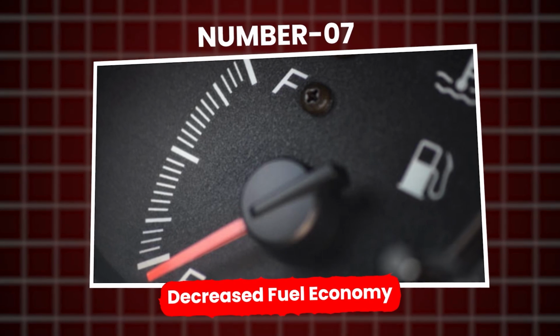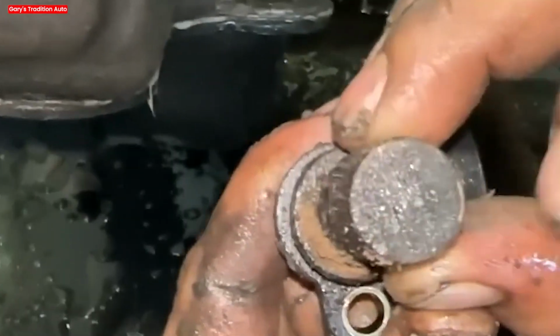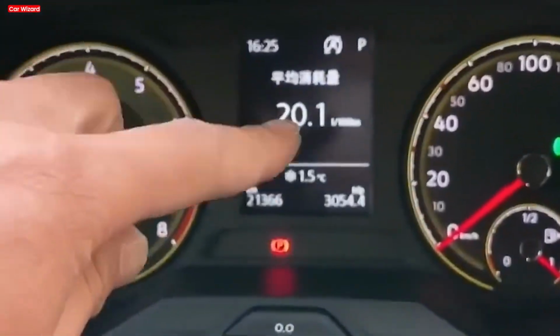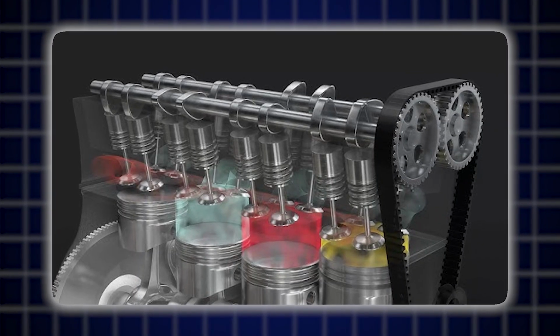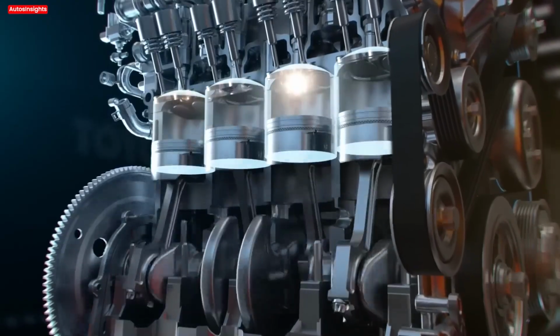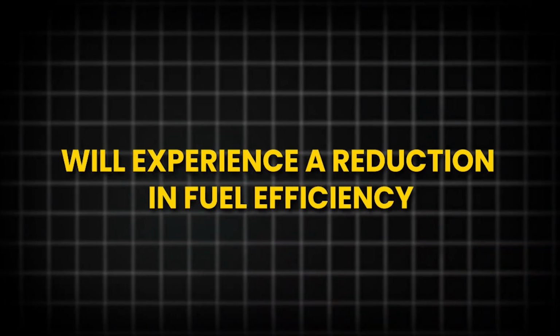Number 7. Decreased fuel economy. Finally, a failing CKP sensor often leads to worse fuel economy. Because the engine is not running efficiently or is misfiring, it burns more fuel than normal. Car Parts notes that an engine roughened by a faulty sensor will experience a reduction in fuel efficiency.